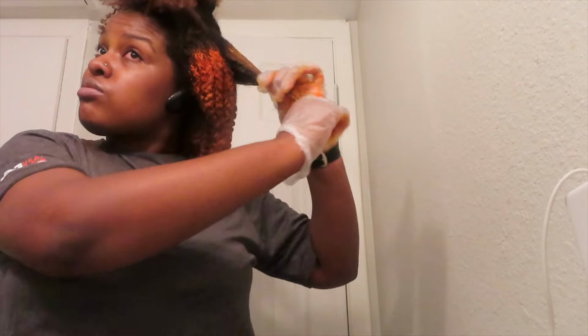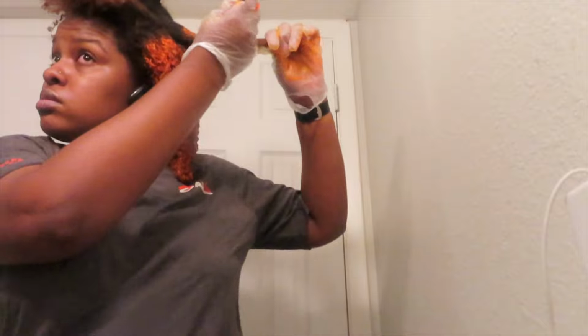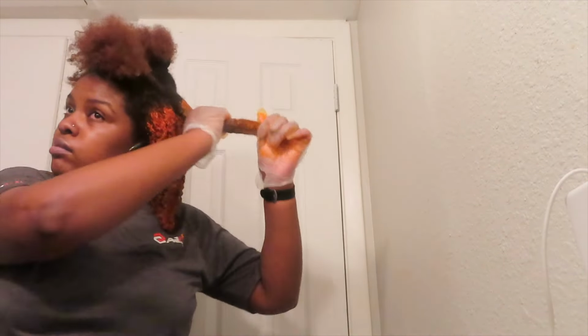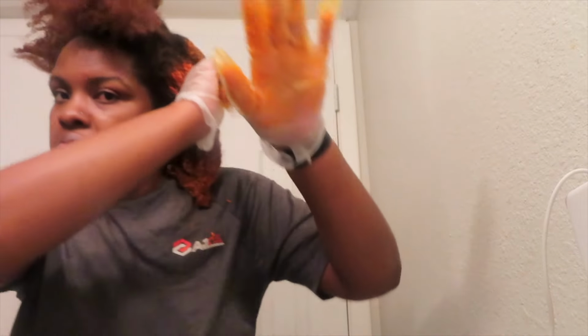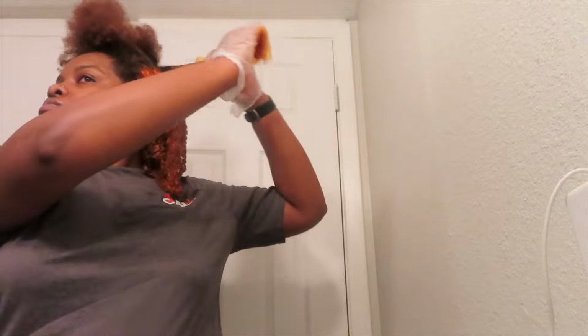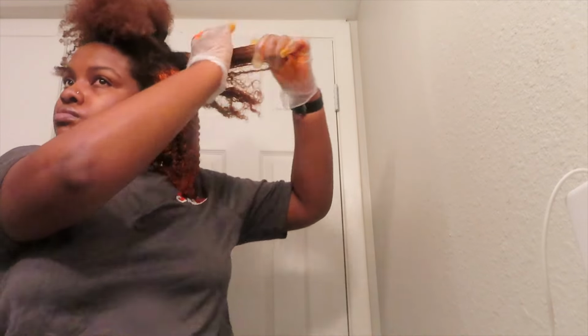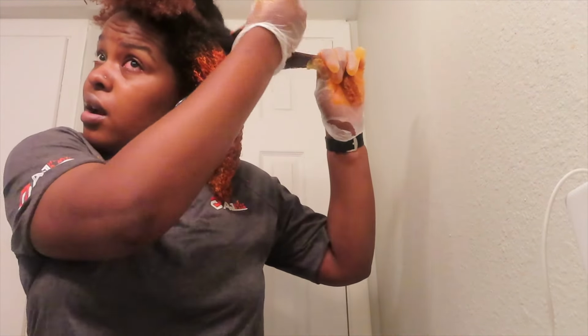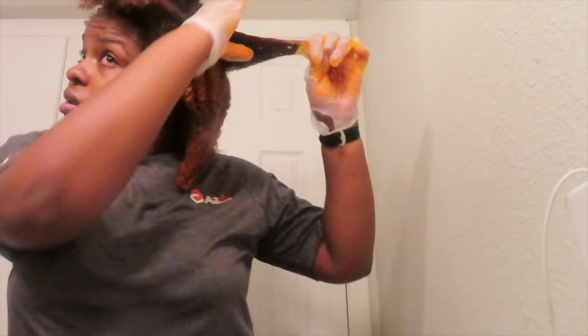Not to say that when you have jet black hair or darker hair color, it's not cute or you look ugly, but I just feel like it's something different about seeing people with brown skin tones, dark skin tones, people of color with colored hair. It's just something different for me, and especially on myself. I don't like dark hair on me, so the moment that I got a taste of colored hair, it was like, yeah, I'm not going back.